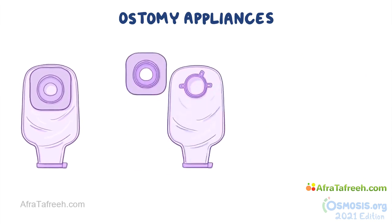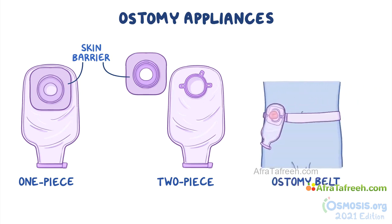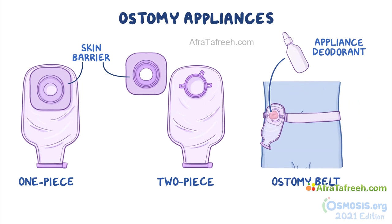Another variation refers to whether or not the skin barrier is attached to the appliance. If it is, it's a one-piece. If it's not, it's a two-piece. Finally, the ostomy appliance can be connected to an ostomy belt, and sometimes appliance deodorant can be placed inside.